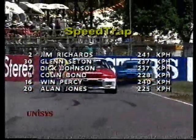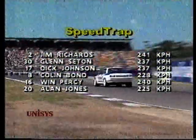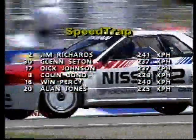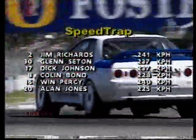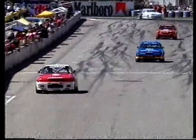Jim Richards at 241, Glenn Seaton 237, the same for Johnson. Colin Bond at 228. Look at Win Percy 240, Alan Jones at 225. They've had a lot of tyre problems, Alan Jones. Their tyres have been slipping pretty badly, and they can't get the traction that they want on this slippery surface. We'll take a break and we'll be back.